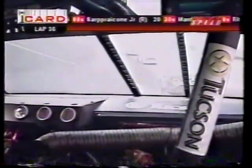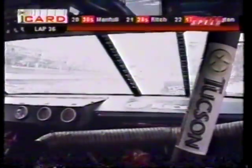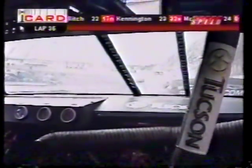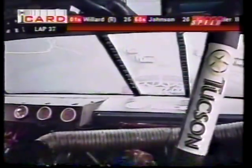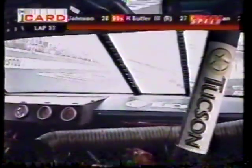Holzel, Falk, and Michael Rich. Remember, we talked to Rich at the top of the broadcast. On board with Brett Holzel here. Michael Rich started back in 20th. He's taken advantage of the two incidents. He's moved up nicely here in the first 37 laps.